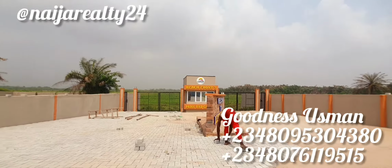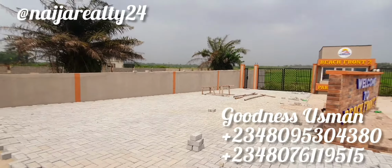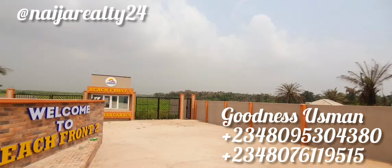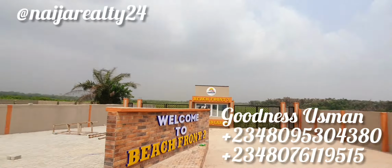Good afternoon. So you see that they are laying the interlocking right here. See? So this is Beachfront Park and Garden 2. Well done. I'm not passing, don't worry, it's fine. So you see, okay, so that's it.